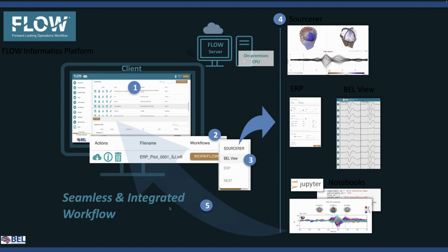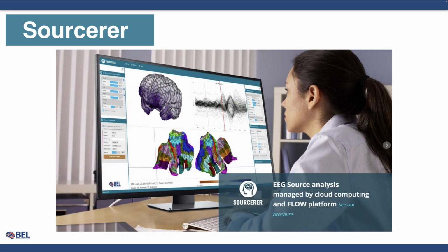Now, of course, we don't force customers to do that, but we try to make it easy so that as you collect the data, you can relate it to the brain and not just to the electrodes where it was recorded. So Sorcerer then becomes an interface to the brain's generation of the measured data. And there are a number of elements that we've integrated with it.